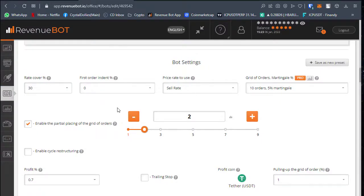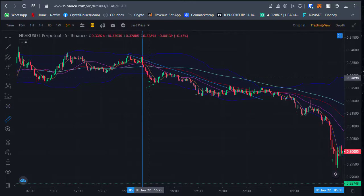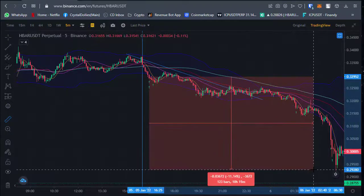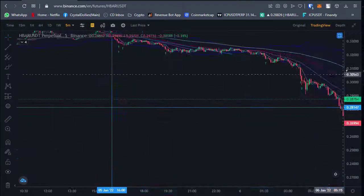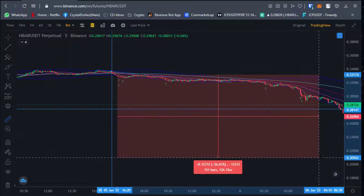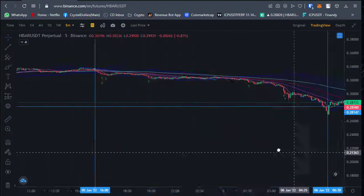So going into the bot right away, I didn't really understand this part where it says red cover. It took me a long time to understand what this red cover actually means. When it says 30% here, what it really means is, let me take the ruler here, the range from the first trade they open, which is here, will cover 30%. So this trade will cover roughly from here all the way to around 30%, which is around here, which normally is quite a lot.